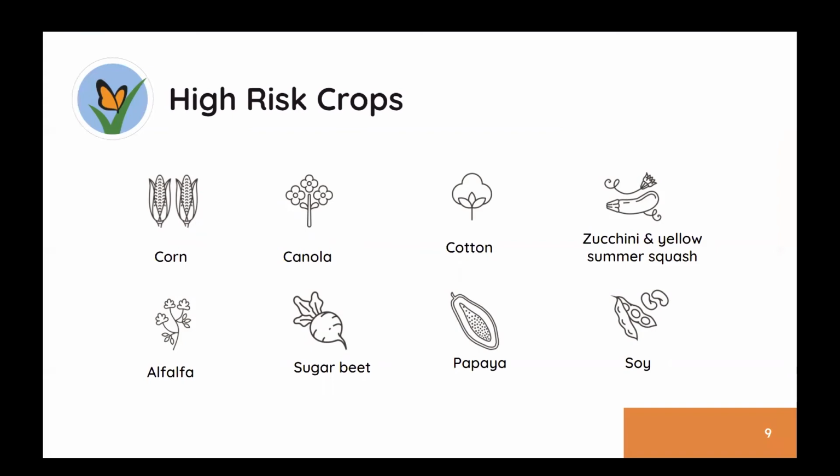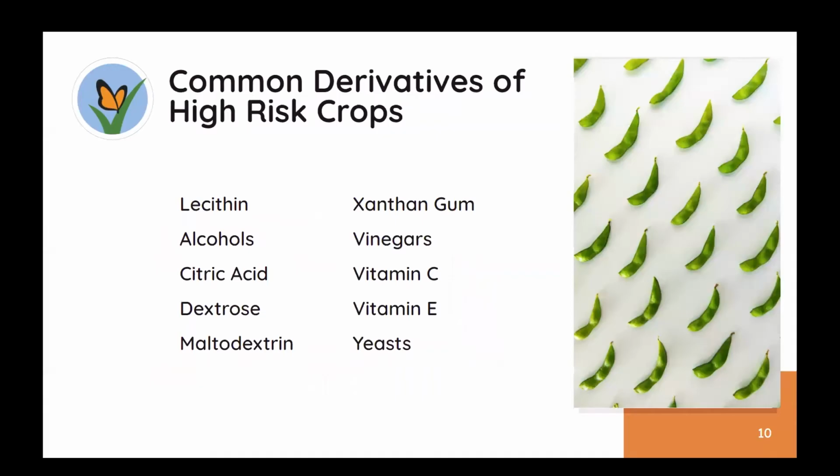High risk refers to our list of crops and inputs that are highly likely to be genetically modified and are widely commercially available. At this time, that list includes alfalfa, canola, corn, except popcorn, cotton, papaya, soy, sugar beet, zucchini, and yellow summer squash. As of January 1st, 2022, that list will also include apple, eggplant, and pineapple. And it's important to keep in mind that high risk could also include the derivatives of those crops as well. For example, citric acid, corn syrup, flavorings, colorings, etc.